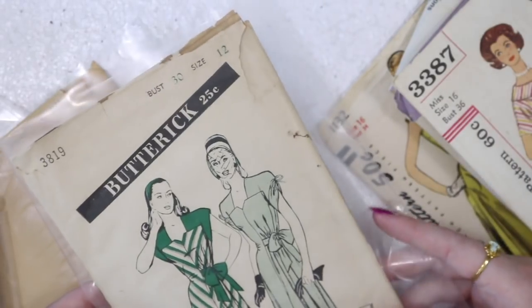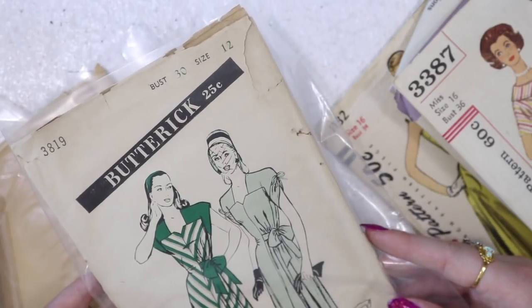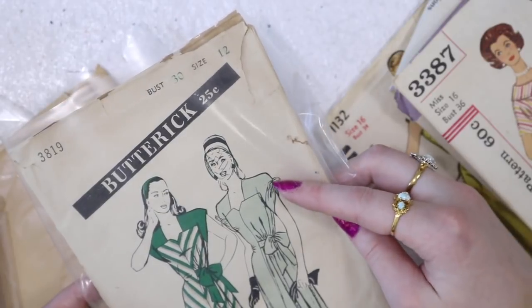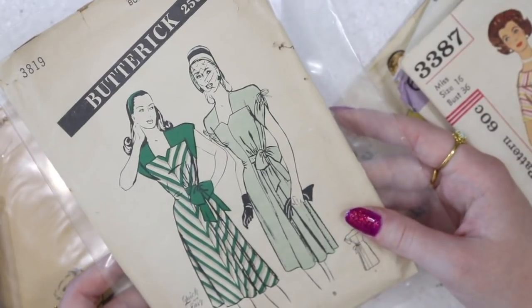This is a Butterick dress pattern, which is really unlike anything I've ever seen before. It's in a size 12 for a 30-inch bust. It's got either dolman sleeves that are part of a yoke, or this ruched detail sleeve, which is also made out of a dolman sleeve. It just has that detail on top of it.